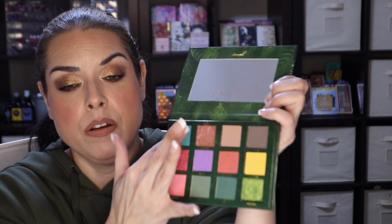And their mattes are awesome. Very, very pigmented. I'll just swatch a matte for you guys, for example. Let's swatch this teal shade up here. I mean, look at that. Stunning. So yeah, she's not going anywhere. I love those grungy greens and just the other little pops that they have in there. I think they go really well together, and that just stained my hand. So yeah, very nice palette, not going anywhere.